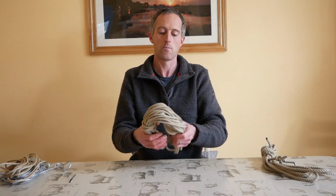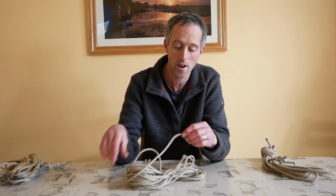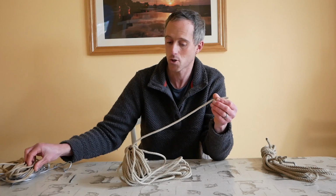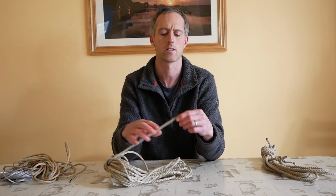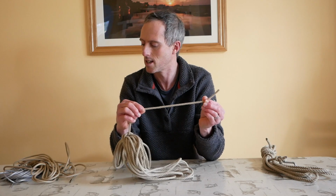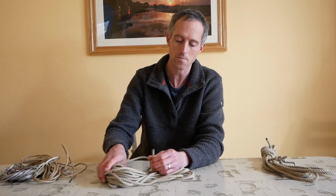This is also polyester, but it's a 3-strand polyester, and this is really very stretchy for a rope. It's up to 15% stretch, and it's also not as strong as this rope. It's the same thickness, but it's not strong. I think the breaking load on this one's about 400 kilograms or something like that, so it's not ridiculously weak, but it's nothing like as strong as this 4mm Dyneema.